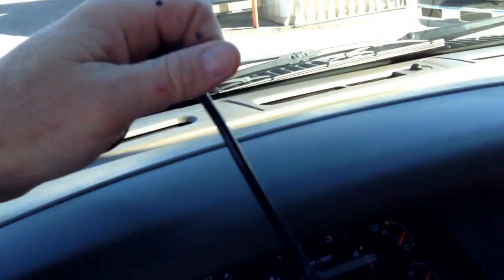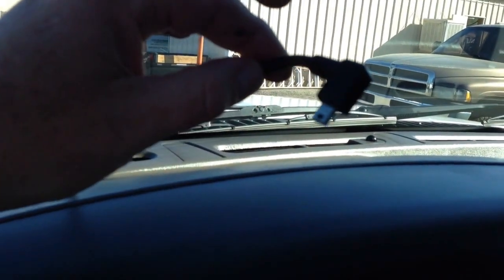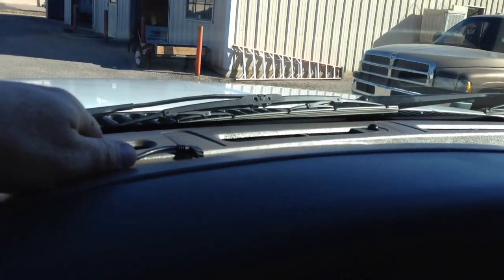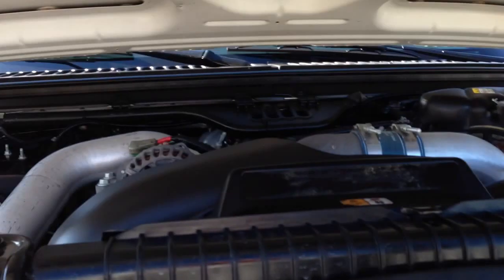Whoever traded it in probably put it on another car, but the actual monitor for it is not there. It would plug into that. You'd have to find out which one it is and buy one, but that's probably around $200 or $300. My guys did drive it. It is functional.